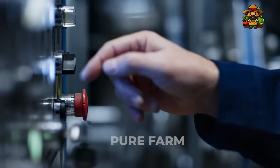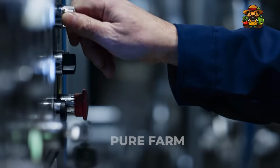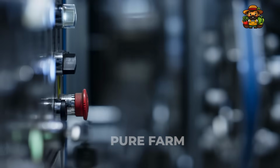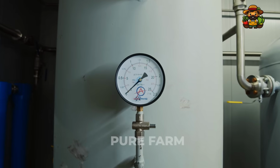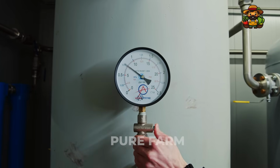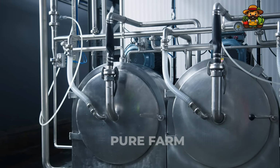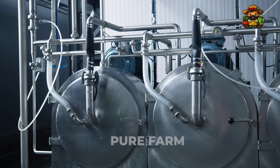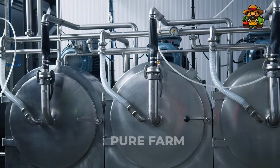Once the ingredients are thoroughly blended, the ketchup mixture is heated to high temperatures to kill any bacteria and make it safe for consumption. Cooking is a critical stage in ketchup production. The ketchup mixture is heated in large industrial kettles to eliminate harmful bacteria and preserve the sauce. This process also helps develop the flavor, as the heat allows the ingredients to meld together.